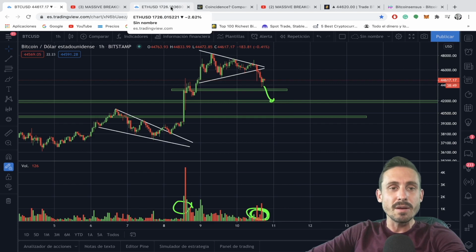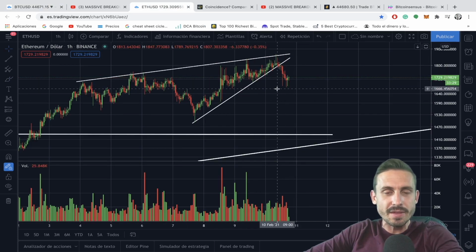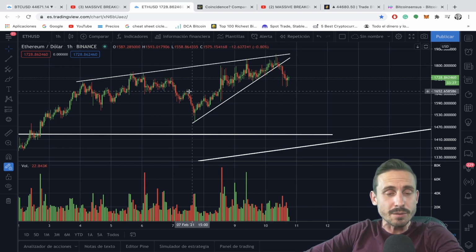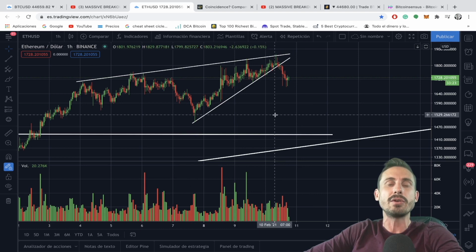Checking out the Ethereum US dollar price. Clear breakout from this ascending wedge here for the Ethereum US dollar price. The measured move from this ascending wedge would be coming all the way down to $1,500 levels.